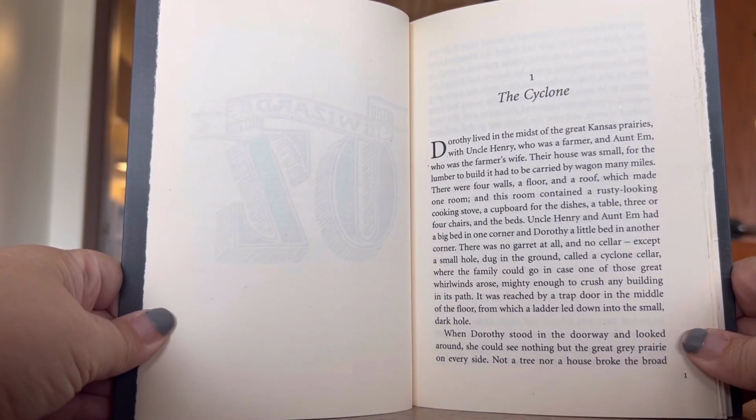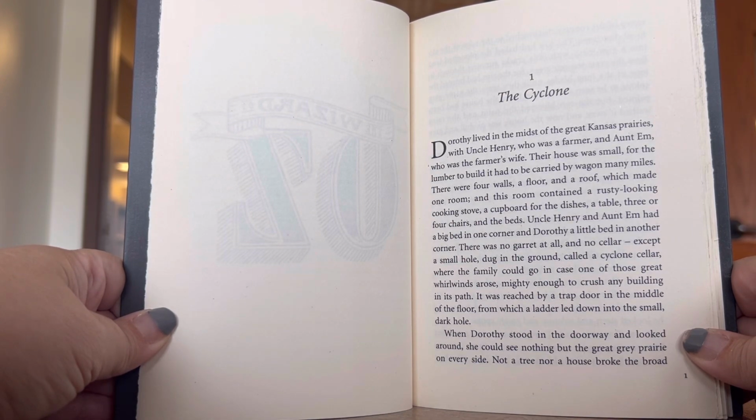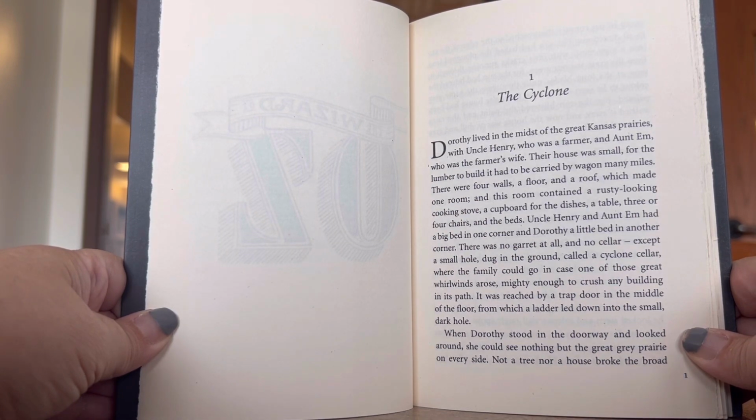Dorothy lived in the midst of the great Kansas prairies with Uncle Henry, who was a farmer, and Aunt Em, who was the farmer's wife. Their house was small, for the lumber to build it had to be carried by wagon many miles. There were 4 walls, a floor, and a roof, which made one room, and this room contained a rusty-looking cooking stove, a cupboard for the dishes, a table, 3 or 4 chairs, and the beds. Uncle Henry and Aunt Em had a big bed in one corner, and Dorothy a little bed in another corner.